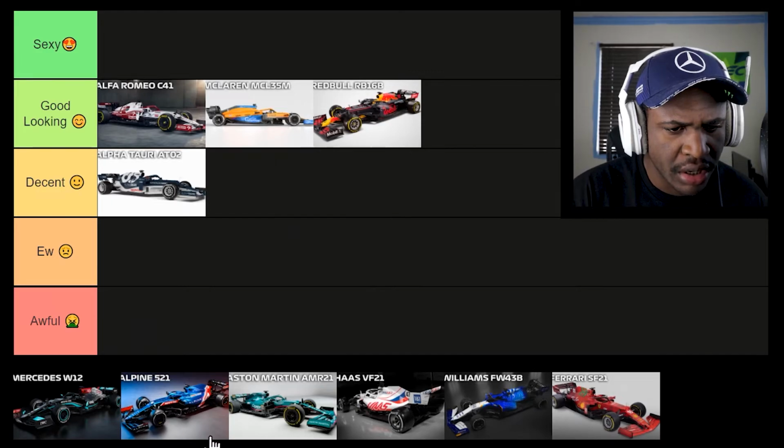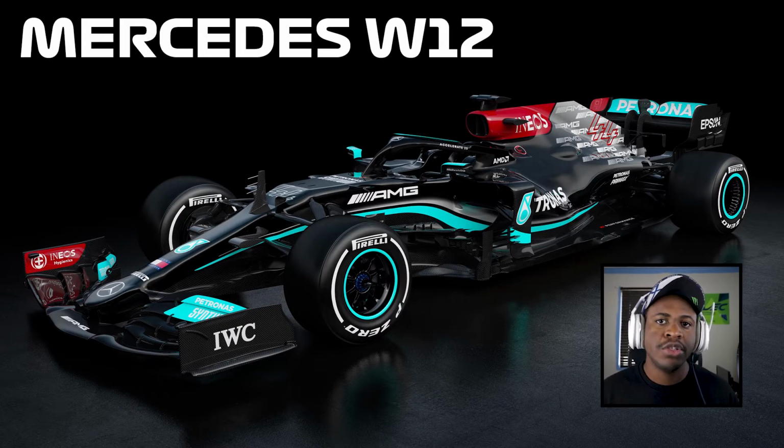It's a nice looking car. Up next on our list is the Mercedes W12, and I am excited first of all that they continue to use the black.